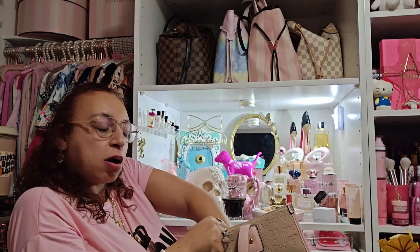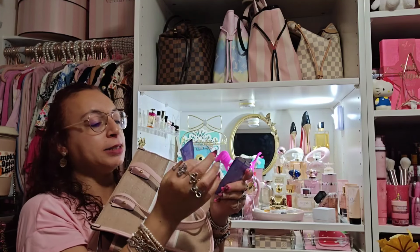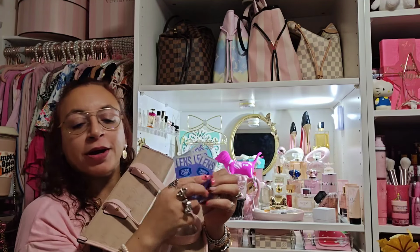Oh my, girl, hold on. I got all that. That's a lot. I need these. I got all my eyeglass wipes in here. I need those in my purse station drawer.